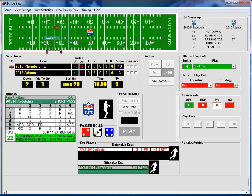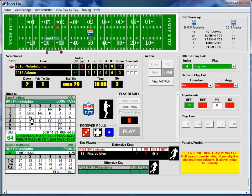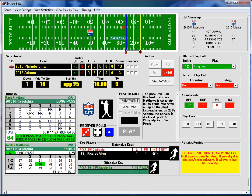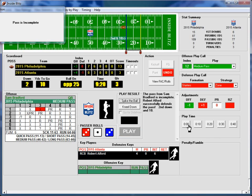Second down, 2-3. 2-3 is a pass rush. 3-4 is a 46-yard bomb again, but let's see, it's on the defense. It's 1-1, so offsides encroachment. We'll decline the penalty and take the 46-yard bomb to Jordan Matthews for 40 seconds. Robert Alford makes a good play. 3-1, incompletion. 10 seconds.